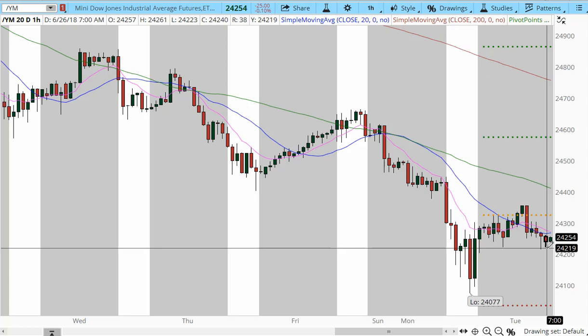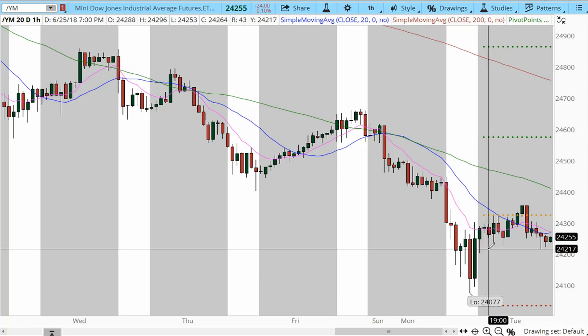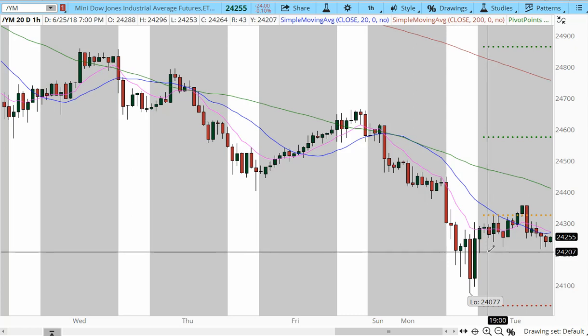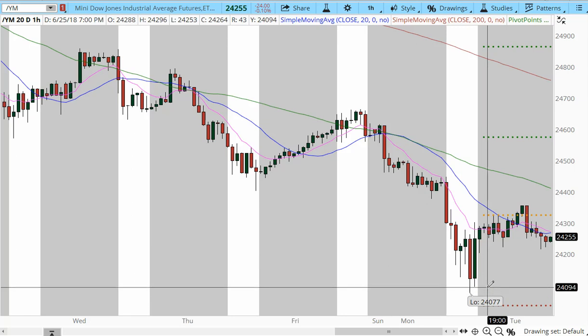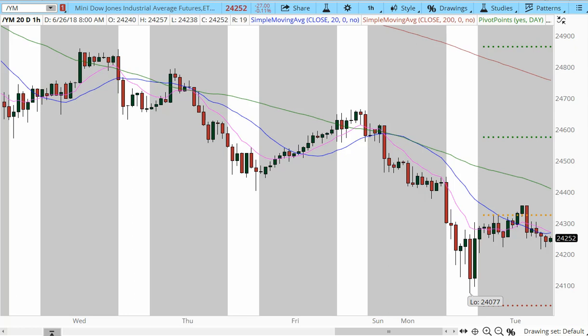If this support level is going to be breached, and we have tried the overnight trading session to hold this level of support right here into the 220, if 200 level is going to be breached, we will see another flurry to the downside to the 24,100, and further targets are going to be 24,070, 24,050, 24,970. So that's going to have a larger trajectory to the downside.